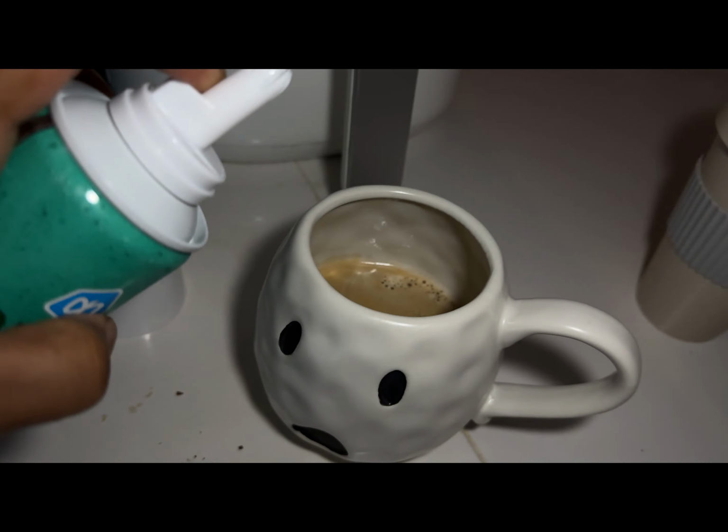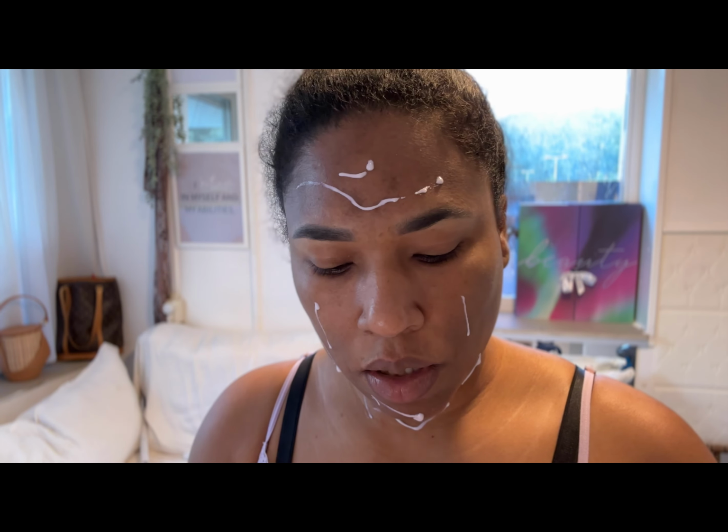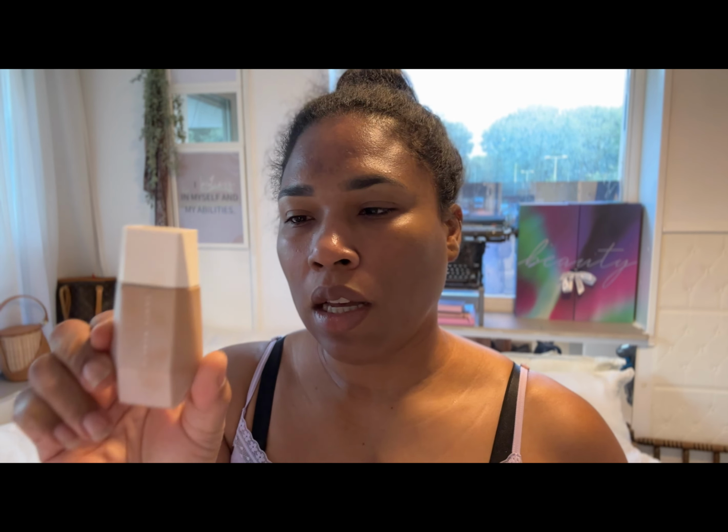I am going to use a primer today because I am also going to use some concealer and stuff, and I wanted it to stick to my skin better, especially since it's somewhat rainy. I also want to do my nails today, so I'm not gonna do much today, just a concealer for under my eyes and a Fenty Eavesdrop, the old one. I know they have a new one. I don't have it yet.